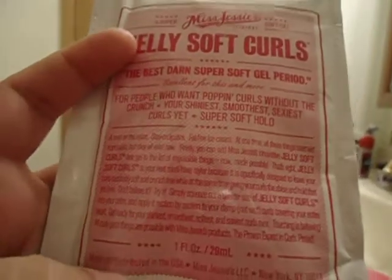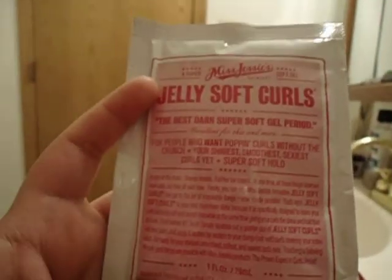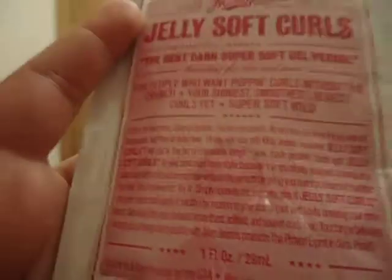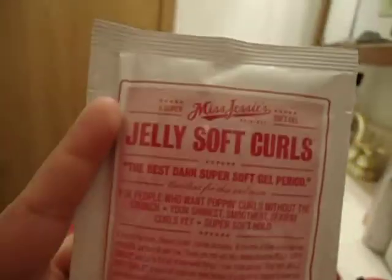And I've been loving this Miss Jessie's product. Jelly Soft Curls are the best gel for people who want pop and curls without the crunch. Shiny, smooth, sexy, super soft hold. Oh, that's too cute, what it says. I can't wait to try this. And I really do like Miss Jessie's products. I've used them beforehand, the samples.